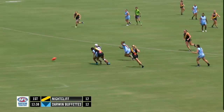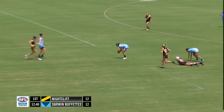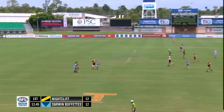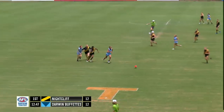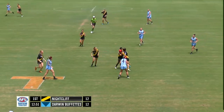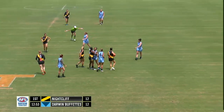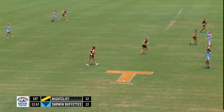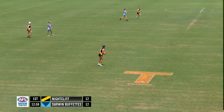So Buffs again, and tied up here by Totham. Kick comes towards the wing, spills out to the front. Kylie Duggan in there with some body work, picked up by Hartaluni. She's swamped by a couple of Nightcliff players, and ping for holding the ball. And yeah, that's fair.